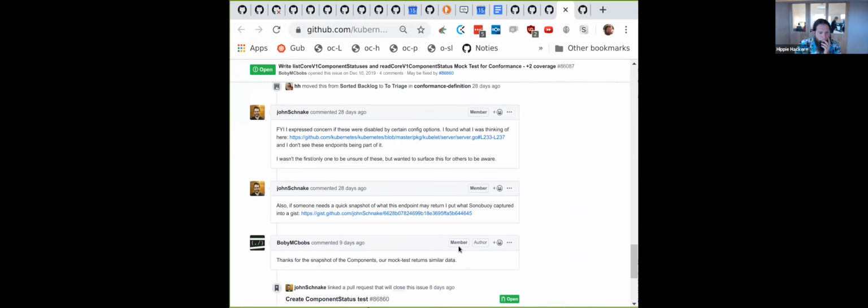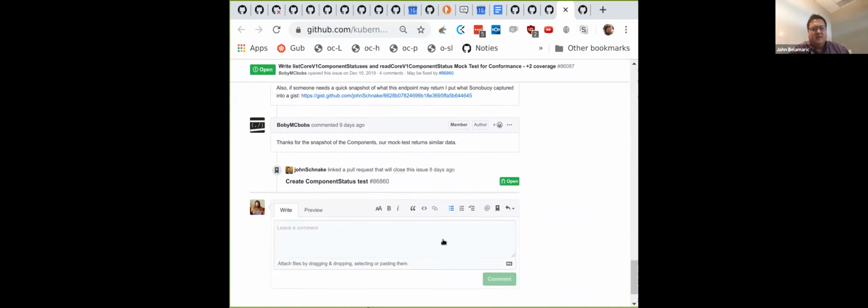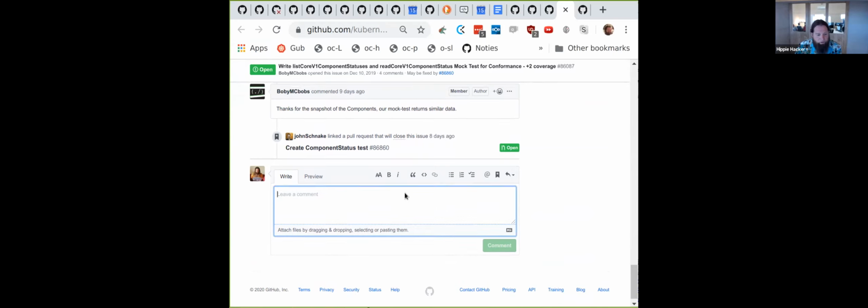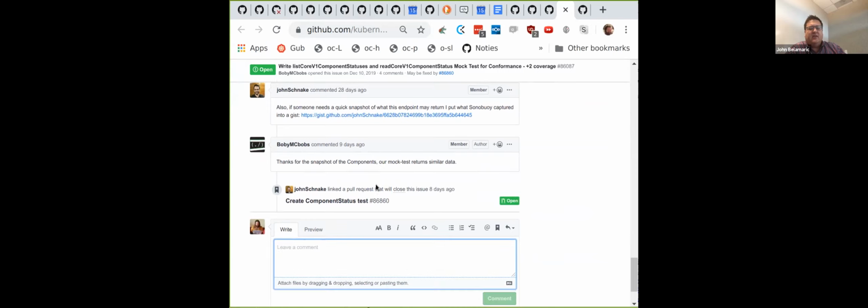Sorry that I missed that. A little further up, I said I don't think it should be conformance. And in fact, it's going to be deprecated. If we say no to an endpoint, I want to document why. So here, there's two reasons. One is that, well, the plan is for it to be deprecated anyway. That's a good enough reason.